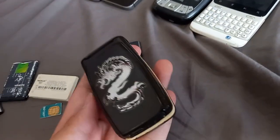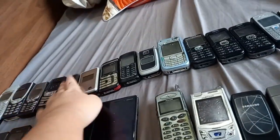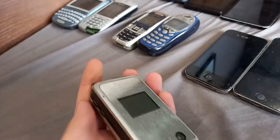And I got this one for, let's see, $2.50 in the flea market. It was overpriced, I think. This is also overpriced. I got it in the same shop.